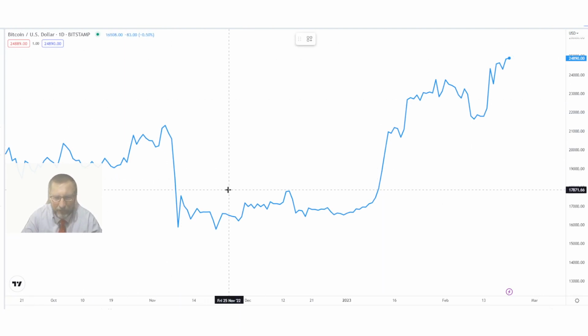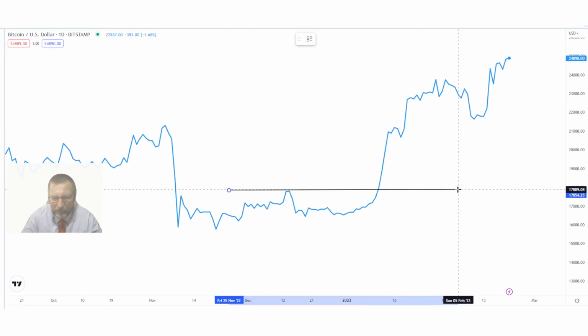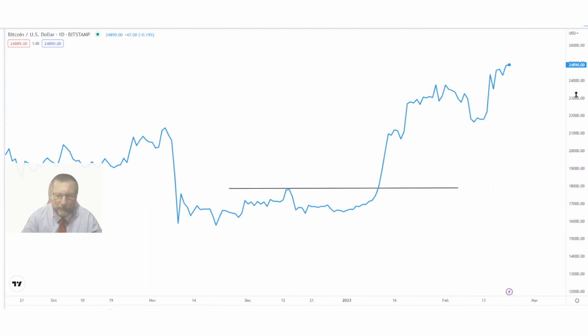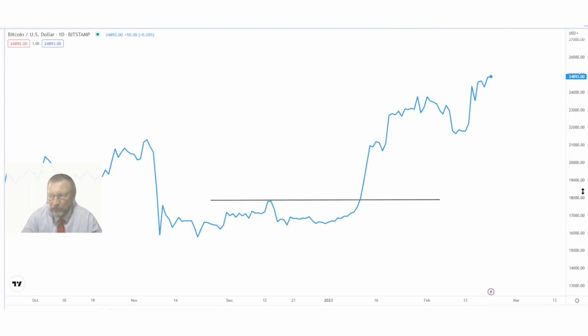Beautiful rally. From that waterfall formation, there was a nice consolidation. Let's just have a look. There was the buying opportunity, the first proper break of that resistance, and that was at $17,871, and we're now at $24,000. So quite simple. The momentum is to the upside. For those guys that like Bitcoin, the instrument is doing well. It shows you that there's beautiful momentum.